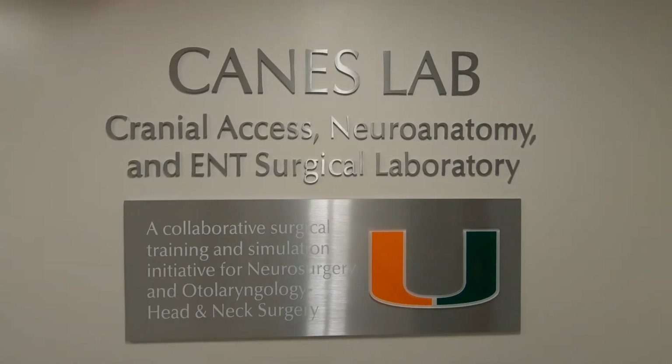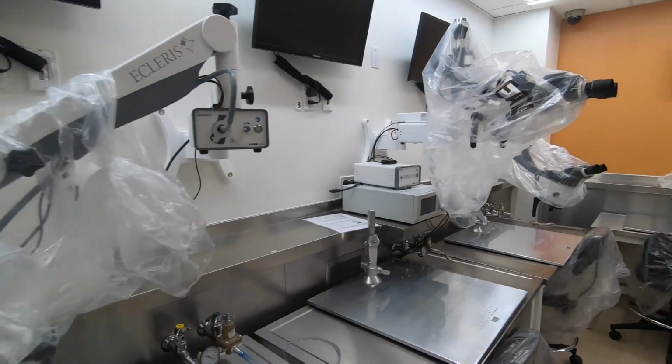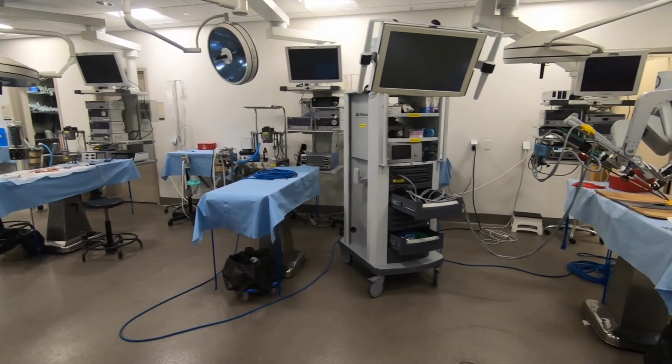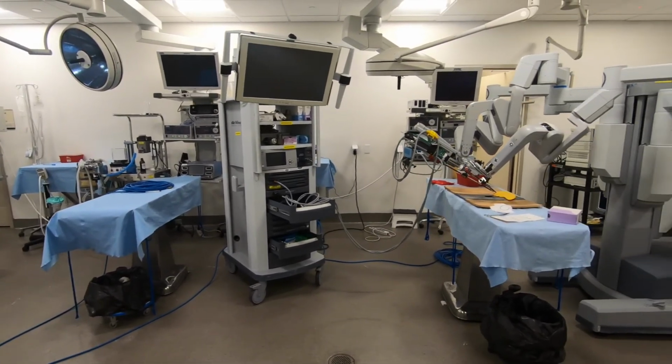The Canes Lab is a state-of-the-art facility that affords us opportunities to perform multiple cadaveric dissections and neurosurgical procedures. We have several operating microscopes that we can utilize for skull-based dissections, as well as fluoroscopy and O-arms, as well as neuronavigation that allow us to perform spinal procedures as well. It really is an amazing opportunity for the neurosurgery residents to hone their skills.